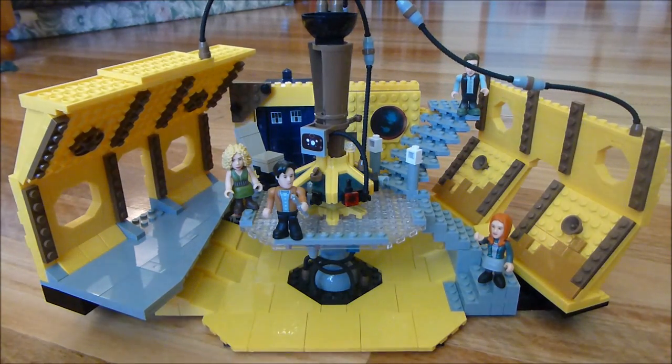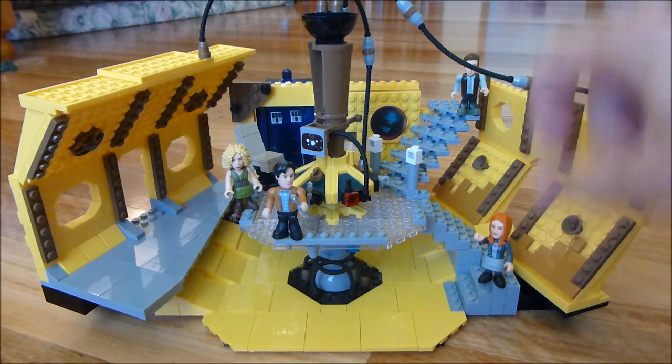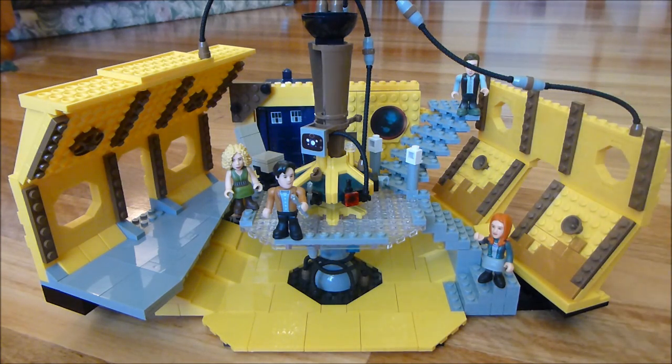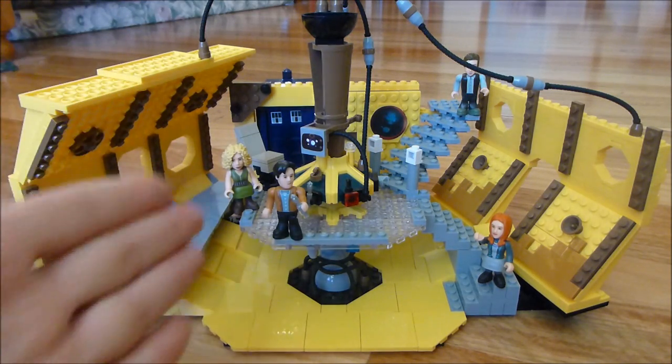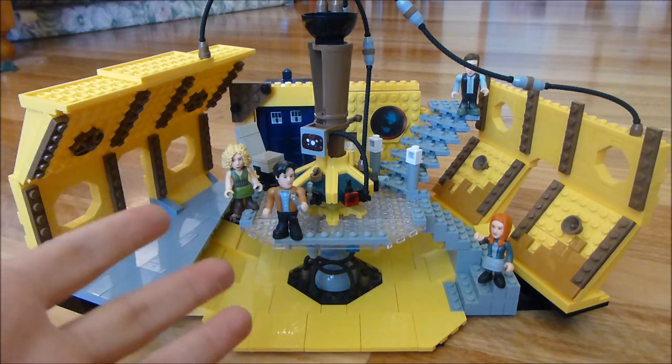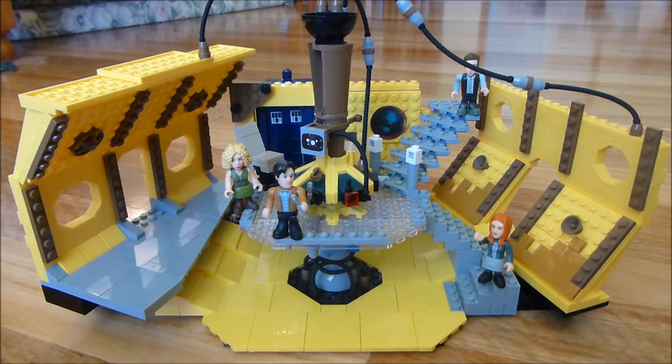On top of that, you got four figures. You got the Rory Williams figure in the back, the Amy Pond figure, which were the two current companions in the show. You got the 11th version of the Doctor, which at the time of production was the Doctor that was featured in the show, so that was accurate. And you also got River Song, who's kind of like a returning character slash companion. It's complicated. Spoilers if you haven't watched the show.